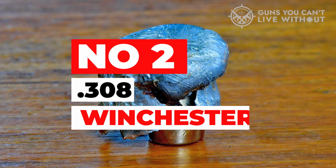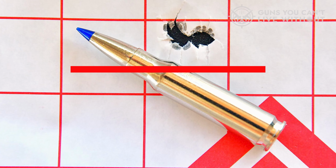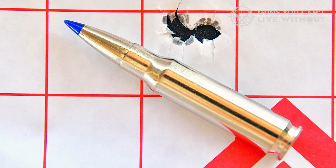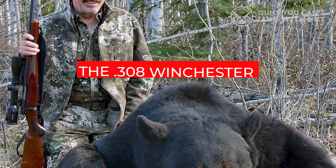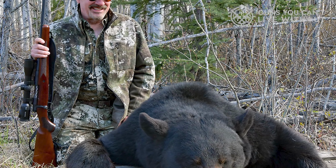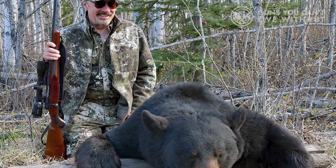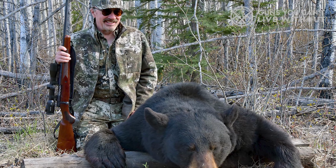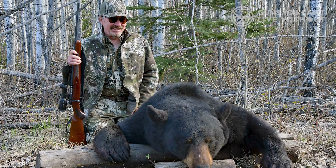Number 2. 308 Winchester. The 308 Winchester is another best-selling .30 caliber cartridge. While the 30-06 arguably produces a faster muzzle velocity, delivers better ballistics, and carries more kinetic energy, the 308 Winchester has noticeably less recoil than the '06. The recoil of an 8-pound bolt-action rifle in 30-06 shooting a 180 grain bullet is around 20 foot-pounds. In comparison, a 308 pushing the same bullet delivers a much milder 17.5 foot-pounds of recoil to your shoulder.